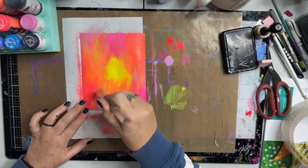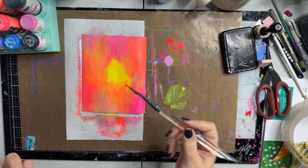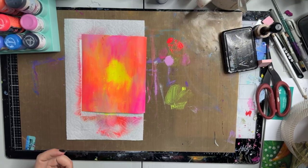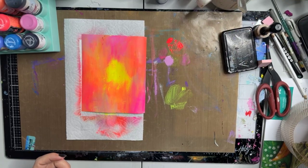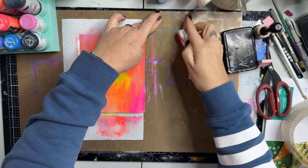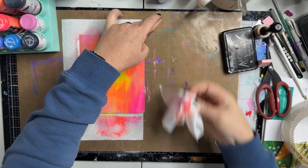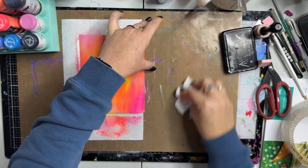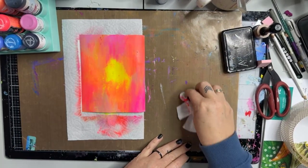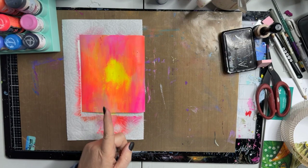And then I'm going to add some stenciling in a minute and a little bit of stamping. So I'm doing a little art journal page, essentially, where I have a focal point image, and I'm building a page. So the process here is I've started with my background, and the next thing I'll do is add some stenciling and stamping. Let's just dry that off.